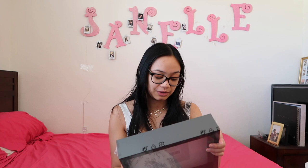The last set is stuff I definitely got just for my own personal self and how I think I'm going to decorate my dorm. So I got this shadow box frame. I don't know what I'm going to do with it. I think I'm going to give this to my mom so she can put my medals and stuff in it. I don't know, I just got it.